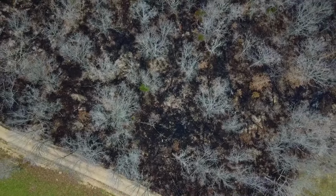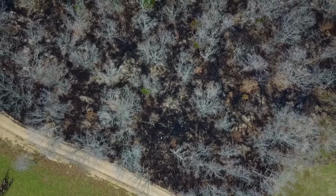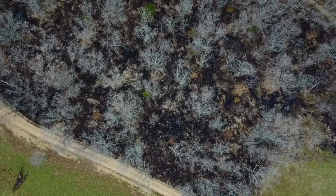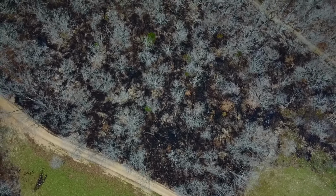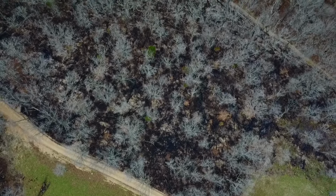It actually got a little windy that day. If you guys saw in the video, there was a couple spots where it did jump the line, and that's why you got to be diligent and make sure you don't get ahead of yourself when you're out there burning. And there was no problems other than those 2 little jumps, and they were out within seconds. So I want to show you guys some of the results of this burn and what I'm looking forward to seeing from this burn.